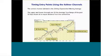When we're selecting these dividend stocks, we use the Keltner Channels again, to help us identify a low-risk entry point. Here's the Keltner Channels. This is a daily price chart of Home Depot stock, and we have the three Keltner Channels. We can see this blue line here is the upper Keltner Channel. The dotted line is the middle Keltner Channel, and of course we have the lower Keltner Channel.